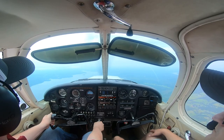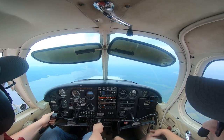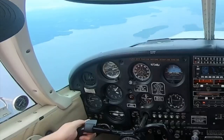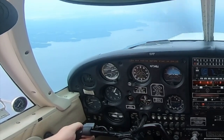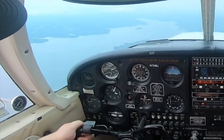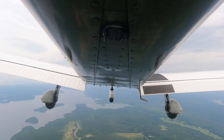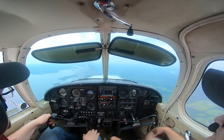Alright, pull back just a hair more. Very good. We're about 60 knots. We're looking for the bottom of the white arc, which is about 52 knots. So you want to slow down a little more? Yep, I want to slow down to 52 knots, and that's what I want to fly, at the bottom of the white arc. That's our stall speed in the landing configuration, or VSO. This is looking pretty good right here.